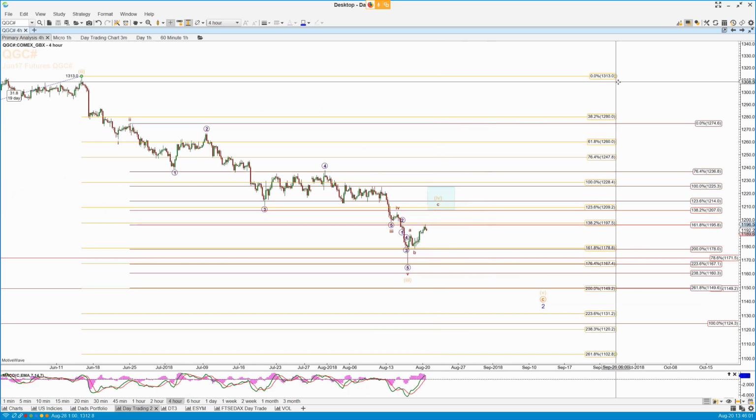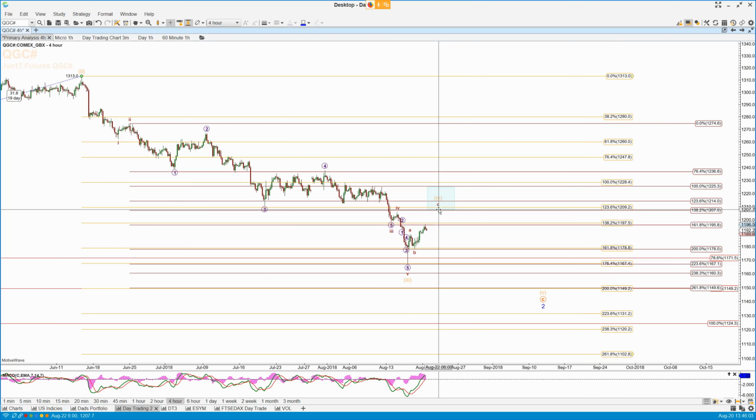Coming down to the 4-hour time frame, I'm expecting a little bit higher in this 1209. We have come up and hit the 138.2 top down fib at 1197.50 this morning, almost on the nose. So it's quite possible that the 4 is done here, and we're going to drop this morning down.